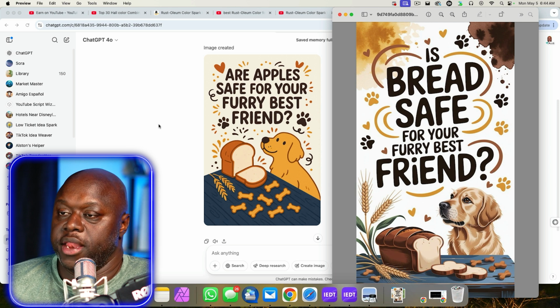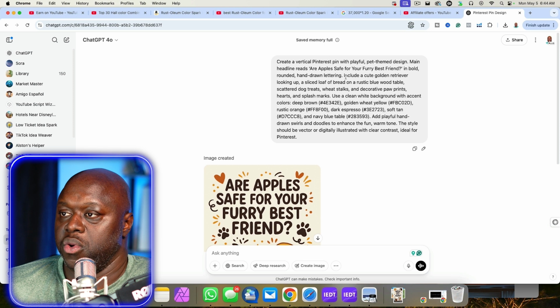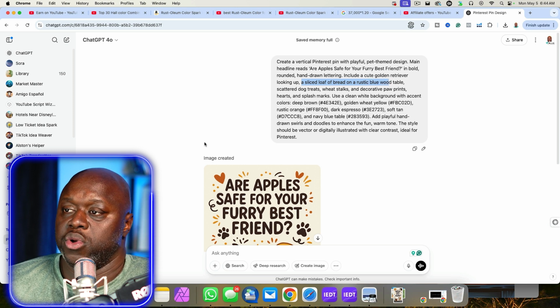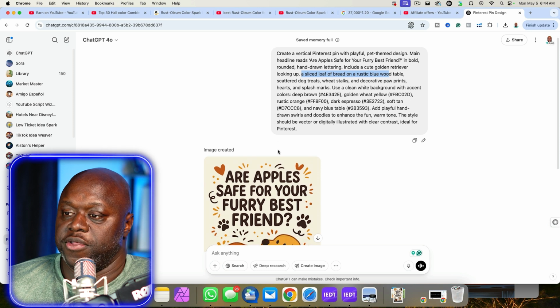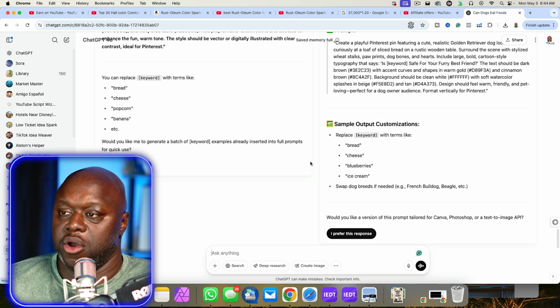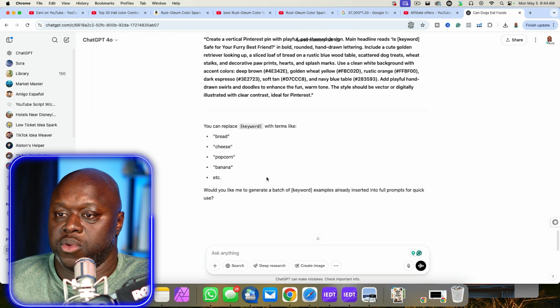One of the issues that we ran into with the prompt that we asked ChatGPT is that it's going to include a cute golden retriever looking up a sliced loaf of bread on a rustic blue wood table. So we're going to have to ask ChatGPT to make sure that the variables, so things like the bread, are going to be the variables that we put in. So what we need to do is go back over to ChatGPT, and we might want to say something like, we'll prefer this response.